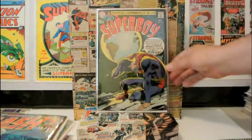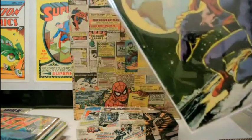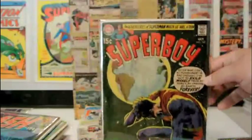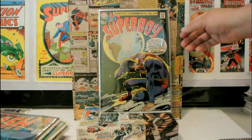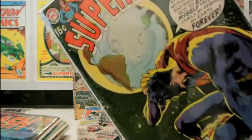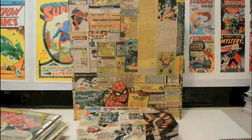And next up, this one caught my eye. It's a Superboy number 160, October 69, Neal Adams cover. And you got Superboy on the surface of the moon holding his head. And you got Earth in the background. So I thought this was just an awesome intergalactic type cover. And obviously tied in with the times of the moon landing, which wasn't too much before this. It probably led to some of them doing themes like this. Really like that one. Condition's awesome on that book.